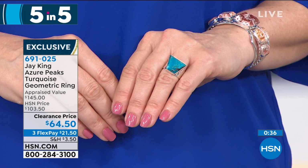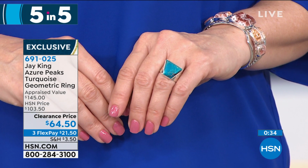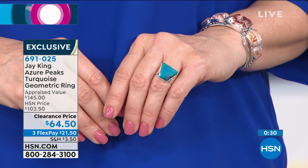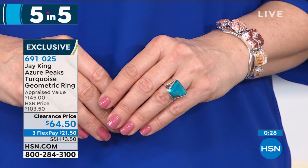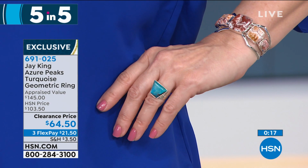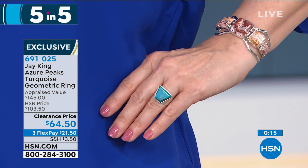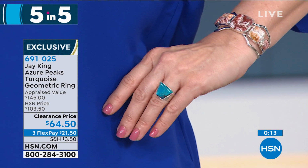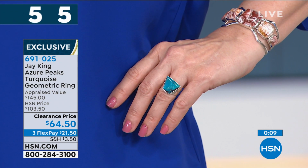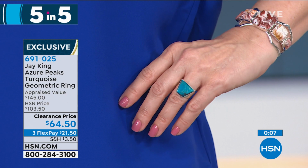All the 5 and 5s, just so everybody knows, you really can't go wrong. We're the manufacturers. There's not a single one of these 5 and 5s that you could actually manufacture and sell for the price that we're selling them for tonight. This is just a massive amount of silver, big, wide, crafted shank from sterling silver sheet material, and some of the most beautiful turquoise we have. This is Azure Peaks from Mongolia. And on this, because of the width of the shank, I would recommend if you do get one, go ahead and order up one size.